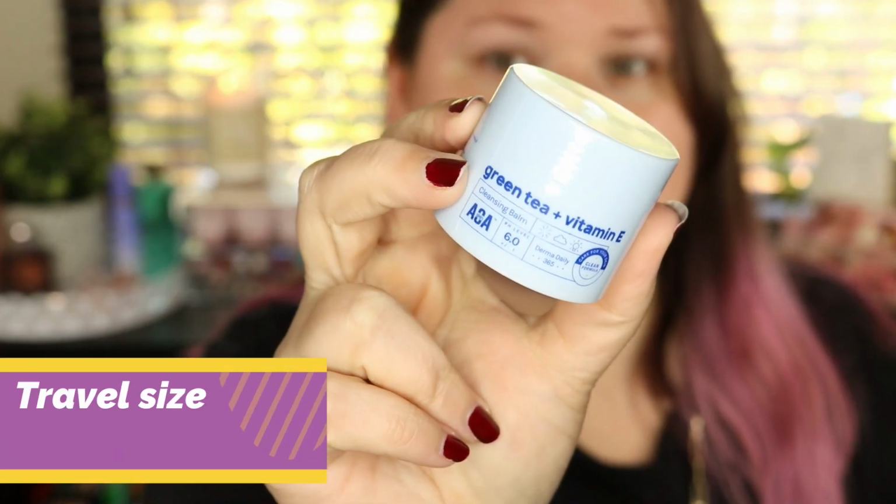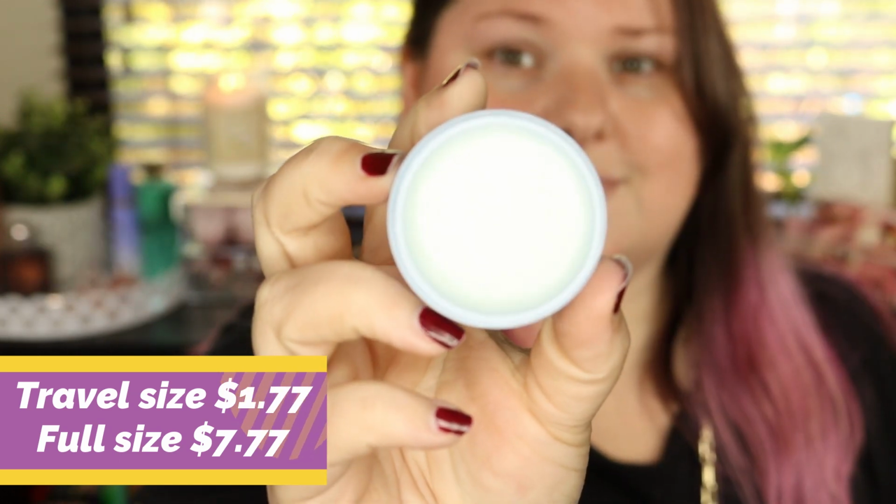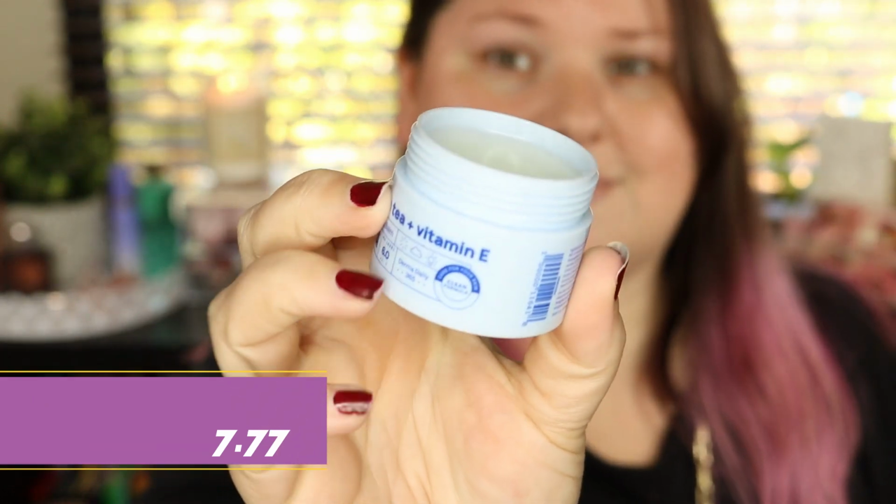Now this next item, this is pretty much my favorite invention when it comes to skincare and removing your makeup. They have their own cleansing balm, and this has green tea and vitamin E in it. Now this is a really good size, especially for the price. It makes it extremely affordable, and I used it today.